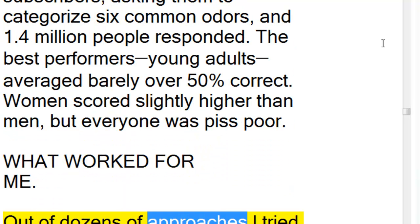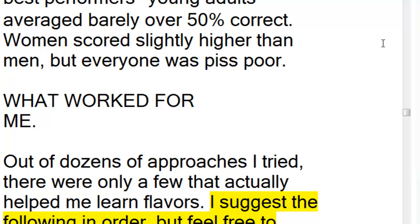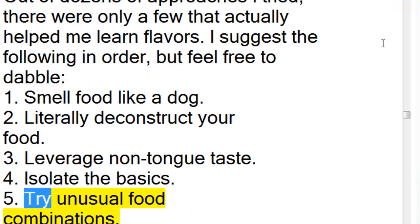What worked for me? Out of dozens of approaches I tried, there were only a few that actually helped me learn flavors. I suggest the following in order, but feel free to dabble. 1. Smell food like a dog. 2. Literally deconstruct your food. 3. Leverage non-tongue taste. 4. Isolate the basics. 5. Try unusual food combinations.